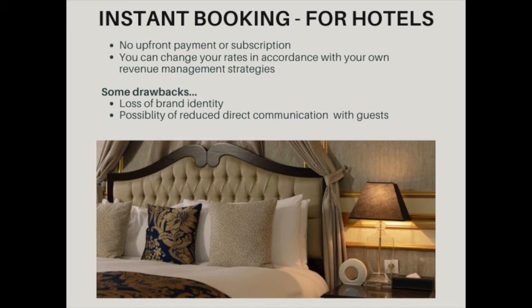Live rates mean that you can change your rate in accordance with your own revenue. However, like all non-direct or online travel agency channels, there are some serious drawbacks to getting bookings this way, such as loss of brand identity and possibly a reduced capacity to communicate directly with guests before and after their stays.